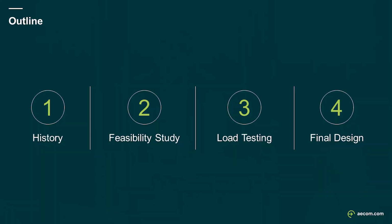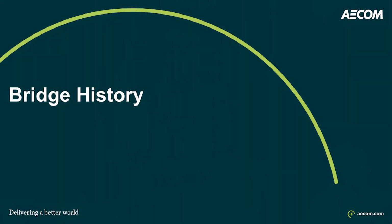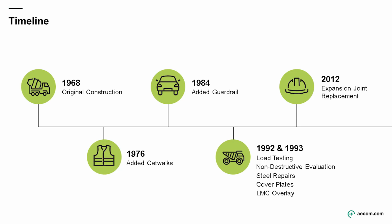So I'm going to go through a brief history of the bridge, look at a feasibility study that we completed with NCDOT, some load testing we completed on the structure, and then final design. So for the history, the bridges were built in 1968. They added catwalks in 1976, and in 1984 guardrail was added. There were some issues and challenges discovered in the early 1990s that we're going to talk about. So there was a rehab completed then with some load testing, and expansion joints were replaced in 2012.